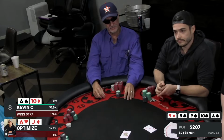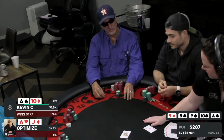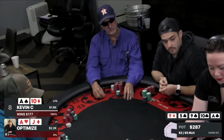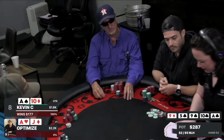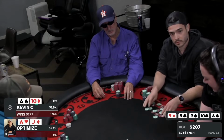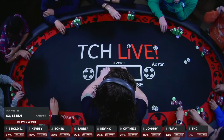No way! Kevin mucked the winner! Kevin mucked the winner. I don't think he knew. That doesn't make sense. Kevin may have just done something absent-minded and mucked the winner. Probably. I don't know. She can't actually see the card.